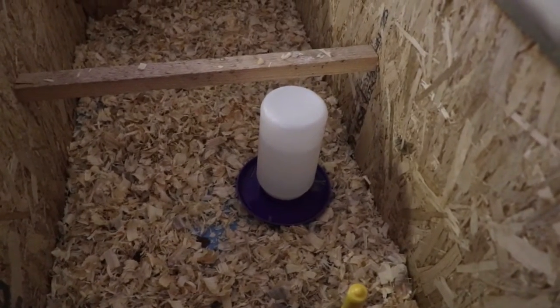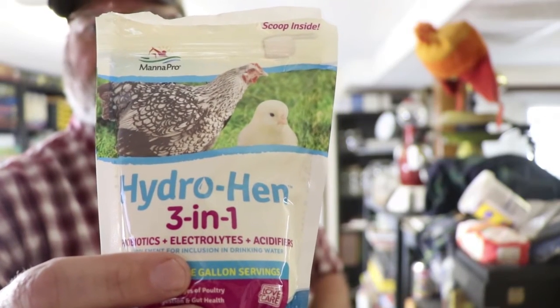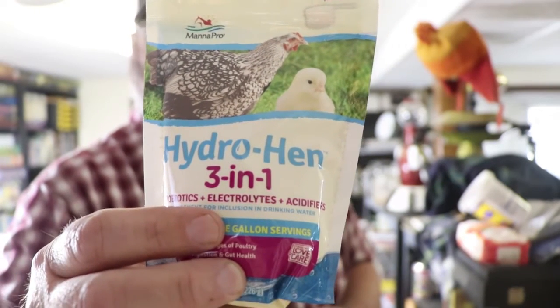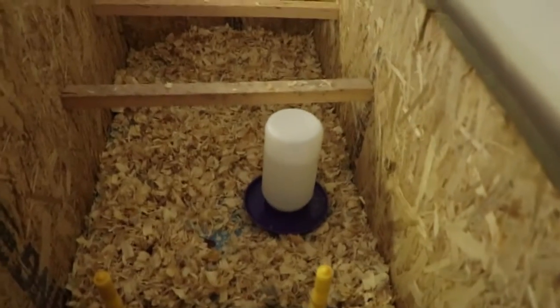Here I've got a waterer. I mixed up. I'll show you the bag. So I picked this up at the local Tractor Supply. It is Hydro Hen 3-in-1, probiotics, electrolytes, and acidifiers. I looked at the ingredients on the back. I didn't see a bunch of chemicals that I couldn't pronounce. Effectively what this is, is something like Gatorade or Pedialyte. It is an electrolyte replacement. And I wasn't sure how long these guys were going to be out and about on a mail truck. So I wanted to make sure that we had them taken care of when they got here. So there's a scoop inside this bag. You mix it with a gallon of water. So that's what I've got in the water here.